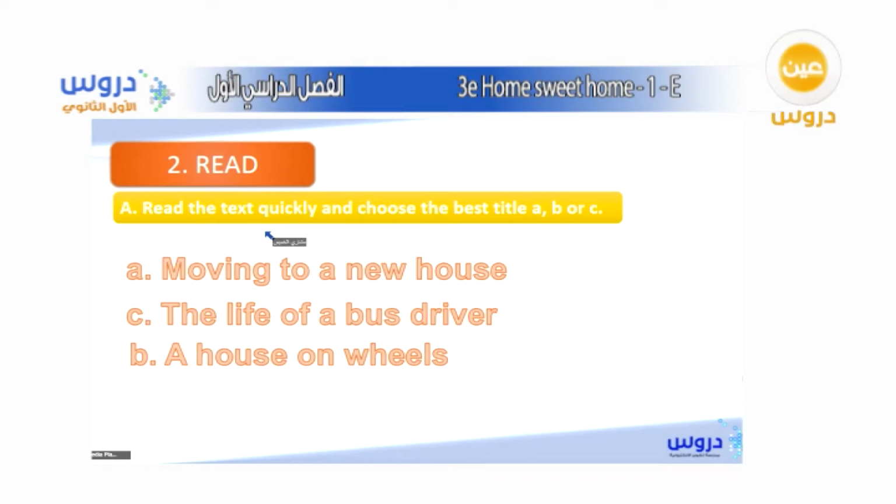Read the text quickly and choose the best title, A, B, or C. Number A, moving to a new house. Number B, a house on wheels. Number C, the life of a bus driver.